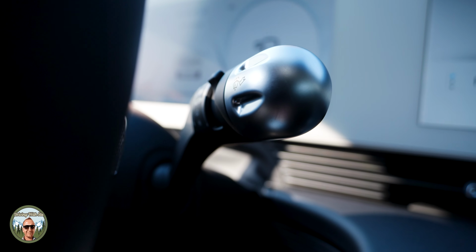On this side, we have our windshield wipers, and just below that is our gear selector. I'm going to be honest, guys, I really don't like this gear selector at all. I feel like it's something that you'd find in a Fiat 500 or a Mini Cooper.